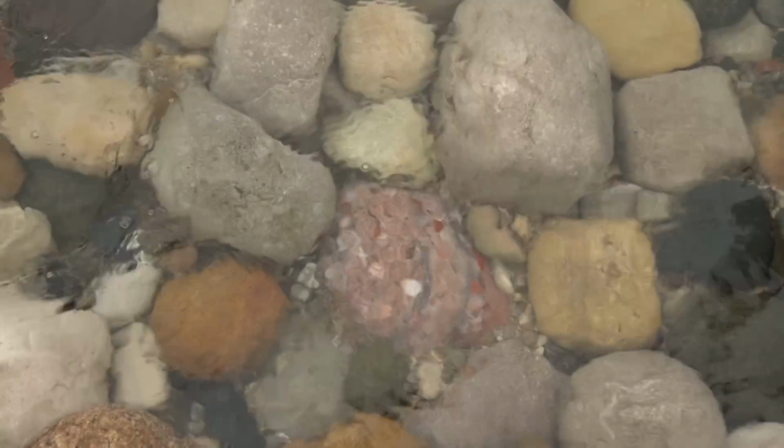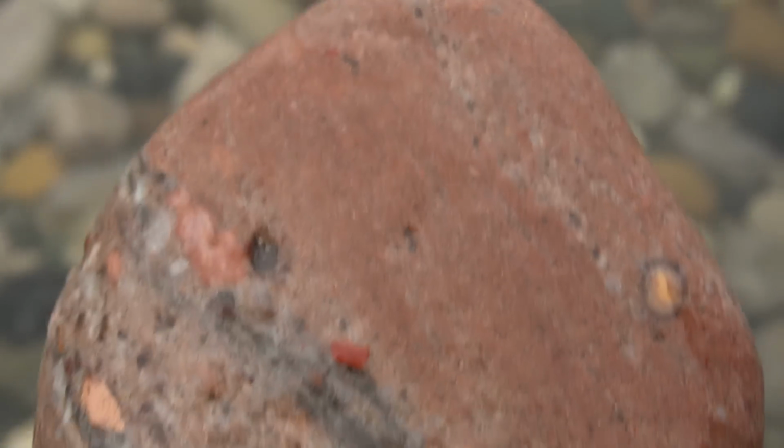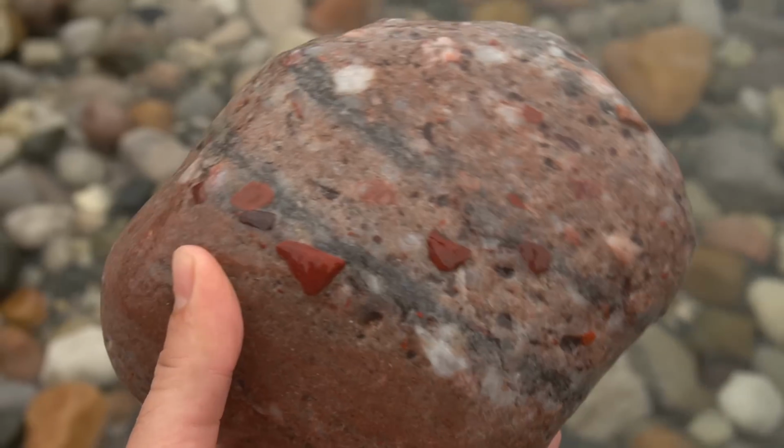It looks like a cool pudding down there. It looks massive. I don't know if I'm even going to be able to get it. Ow. Wow. That thing's cool. It's kind of barren in one section of it, but that side of it's really cool. I like that it's pink.